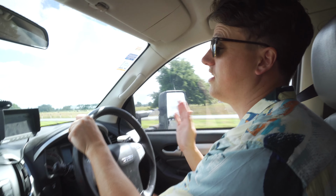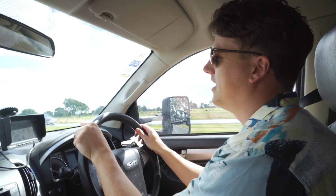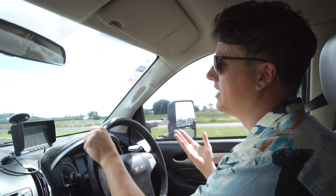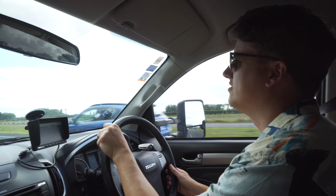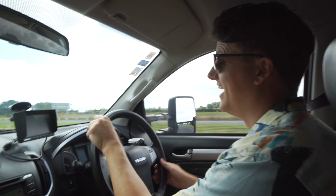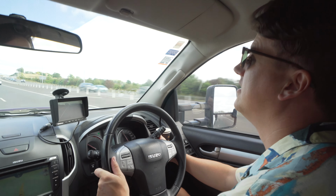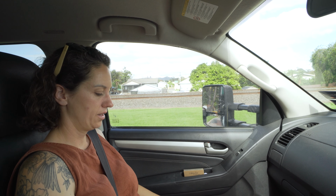So we're heading south on State Highway 1 on the expressway, and Chelsea just pulled the next card, and the next card says that if we get passed by 2 vehicles we need to take the next left. So we're pulling a caravan, so the chances of getting passed is pretty high. Here's number 1. So I guess we are getting off the motorway and going who knows where. Alright, well we got passed by a whole lot of cars, so I guess we're getting off here. We're going to Huntly, kids. Hey, Huntly. Alright, Chelsea, your turn.